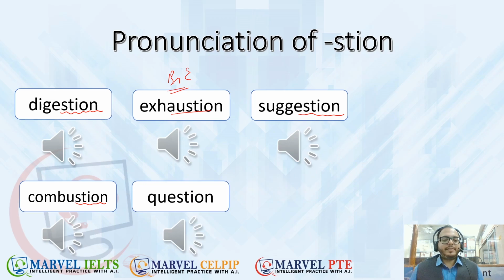Let's see another example which is very important. यही example विनीता मैम ने अपनी IELTS की वीडियो में दिया था. Let's see, इसको हम caution कहते हैं, but it will be question. It will be question. So यहाँ पे again chan sound आती है. So always remember this rule.